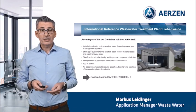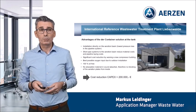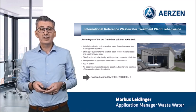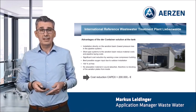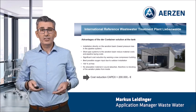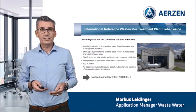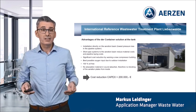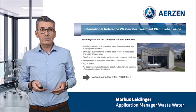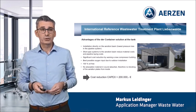The container solution saved considerable costs in terms of CapEx and OpEx. Let us look at the installation concept. The station was built as close as possible to the aeration basin. In this way, we were able to guarantee the lowest pressure loss in the pipe system, and everybody knows pressure loss costs energy and money. A short pipe system to the basin reduced the material cost and the pipeline costs.